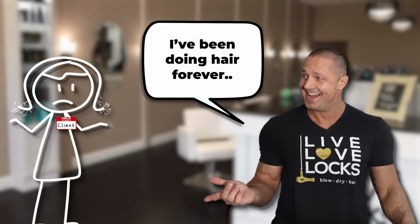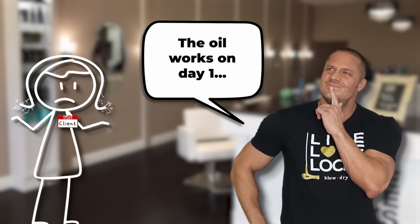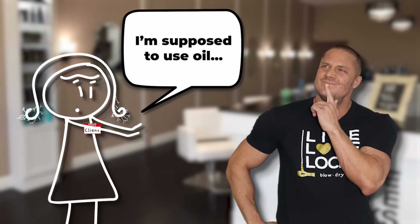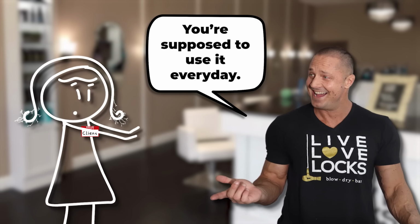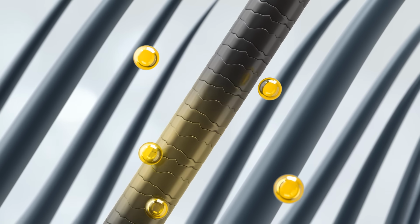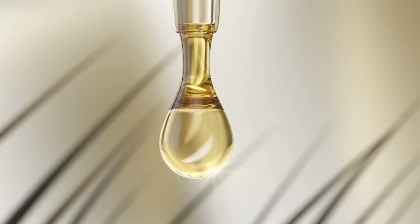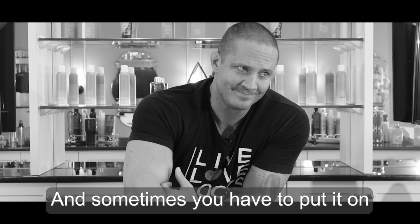So I'm like, I've been doing hair forever and I've never heard of this. The oil works on day 1, but it doesn't work on day 2? And she goes, wait, I'm supposed to use oil on day 2 as well? Yes, you're supposed to use it every day. I explained to her how her hair, especially the ends, is constantly leaking moisture and drying out. So you have to keep putting more oil on your ends every day to replenish the moisture that you lost, or else you're just gonna keep drying out on you. And sometimes you have to put it on twice a day.